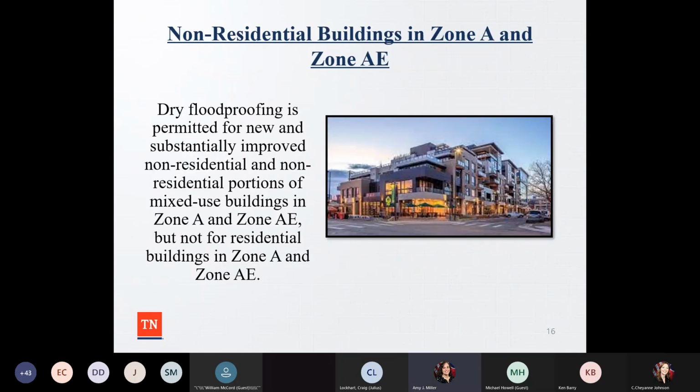Non-residential buildings in Zone A and Zone AE, dry floodproofing is permitted for new and substantially improved non-residential portions of mixed-use buildings in Zone A and Zone AE, but not for residential buildings in Zone A or Zone AE. So again, this is just for non-residential buildings. So if you have someone that's coming in that says, hey, I have this old residential building and I want to floodproof it, your answer should always be no based upon your NFIP regulations and attending this webinar today.